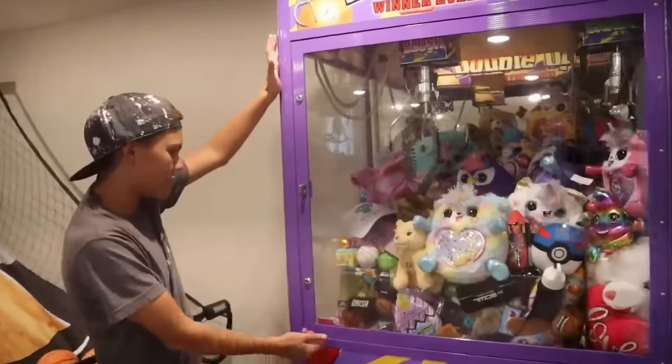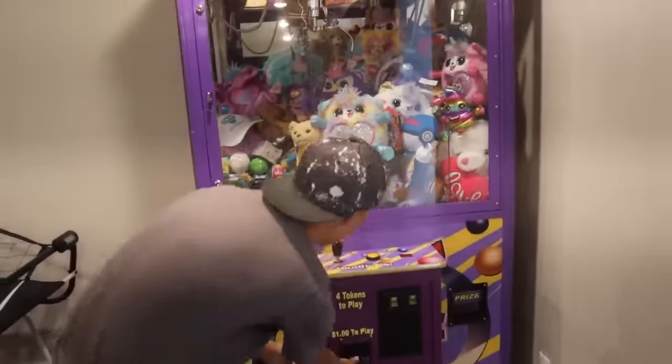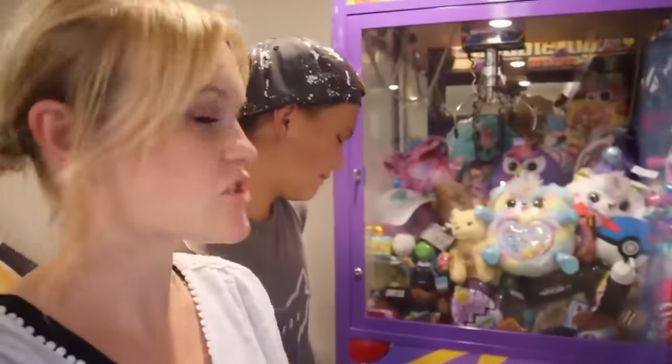We've got the claw machine, which we stick all of the toys that I don't want the kids to be able to get into. But if they want them, they have to insert some cash and try to play for them. An entire dollar?